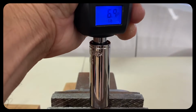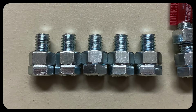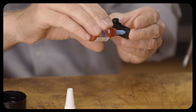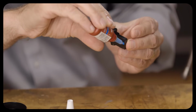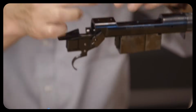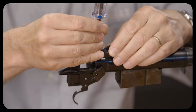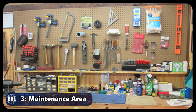The stronger types can require extra force or even heat to break loose, which isn't always ideal. A small tube of thread locker lasts a long time and has a big impact on reliability. If you add any accessories that rely on screws to stay put, this will save you from awkward situations where something falls off mid-session. A simple step like this helps your gear stay locked in and ready when you need it. Number 3. Dedicated gun cleaning and maintenance area.